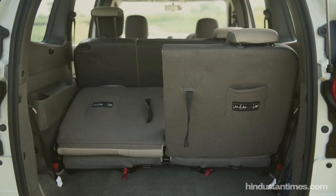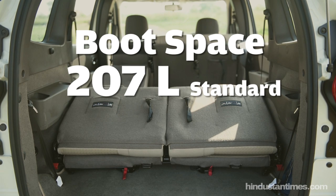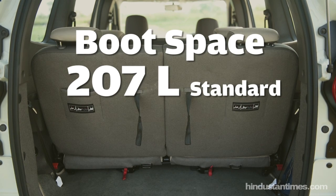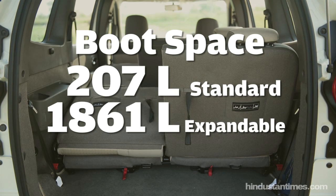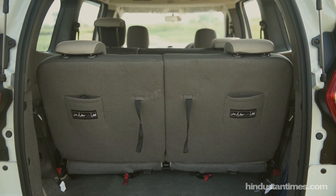The seats can be configured in 56 different ways to increase boot space from 207 litres with all seats upright to 1861 litres with the second and third rows tumbled. In a Lodgy, you will never run out of space.